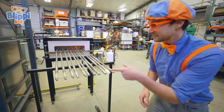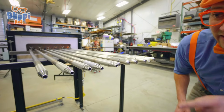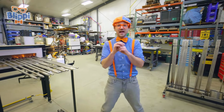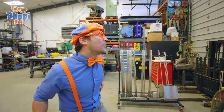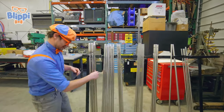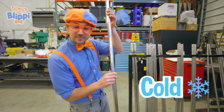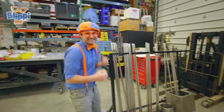Hey, look at these pipes. Some of the pipes have holes in them. You see that? Yeah, that's where the glass blower blows into this pipe. And on the other end, that's where the glass is. And then the air expands it, kind of like when you blow a bubble with bubble gum. Yeah, and this is a section of pipes. Check it out. These are used and they are very cold. And that's why I am able to handle these. That is so cool.